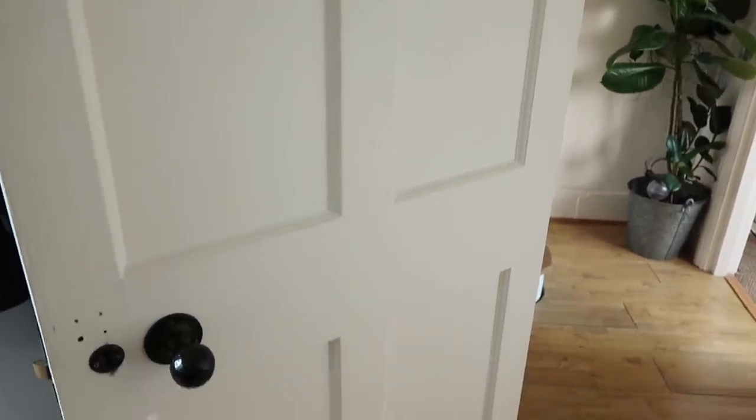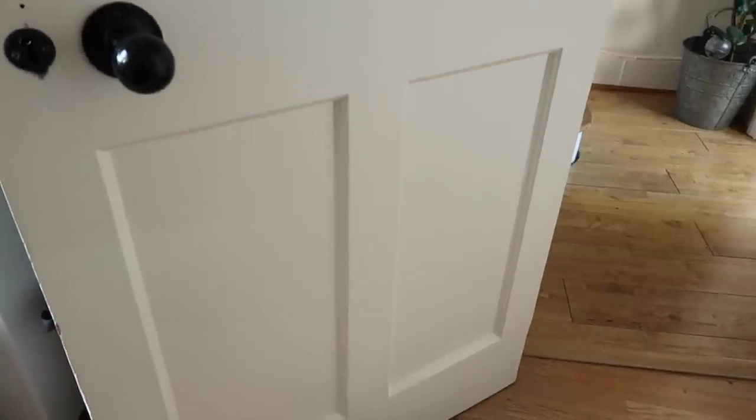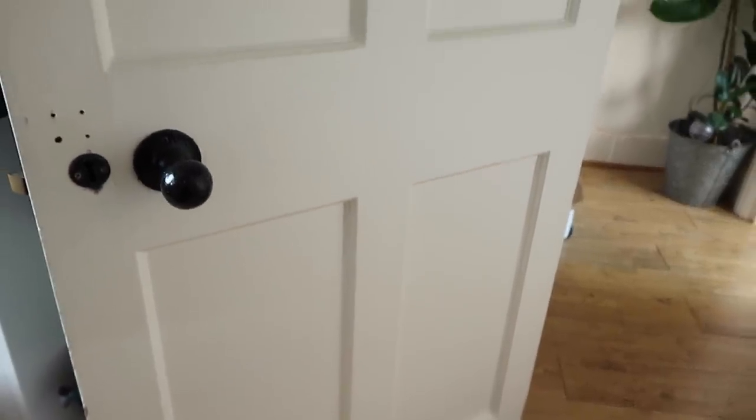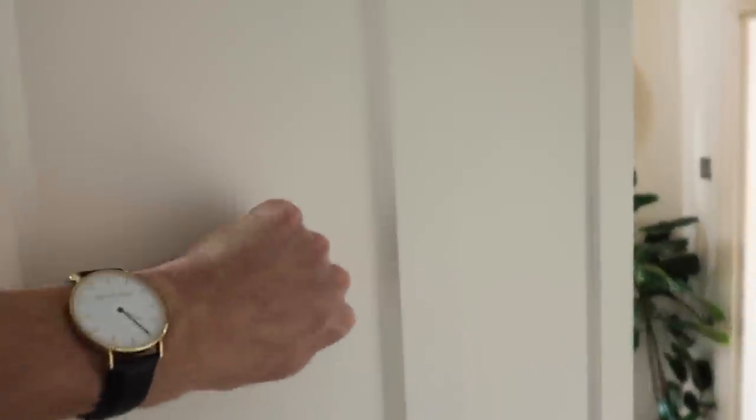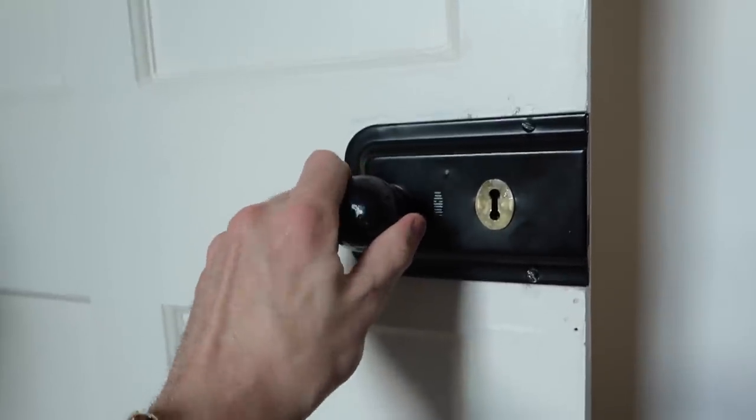Onto the office, and this is another door that was thrown away, so has been rescued and given a new lease of life. The door on here was very unappealing and flat prior to putting this one on, so yeah, nice solid wood, traditional old door, which I think is a little bit more in keeping with the property. Again, this one came with the handle.